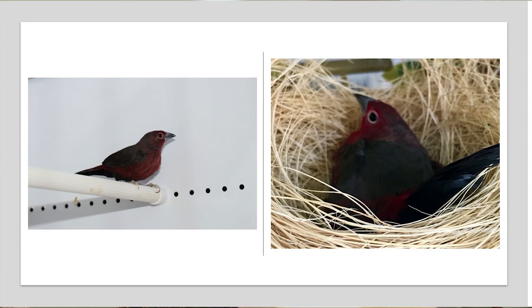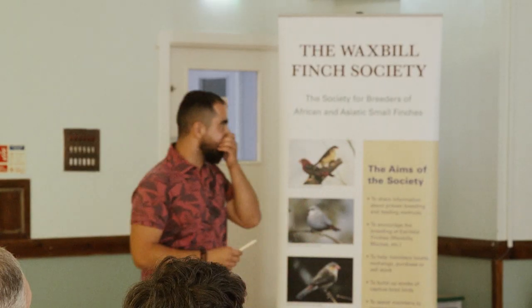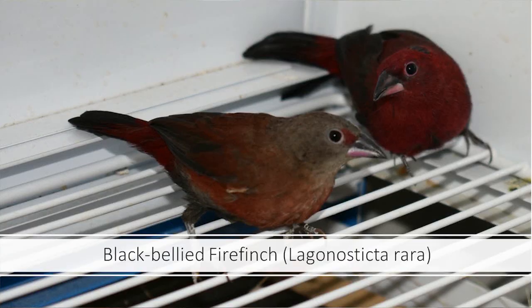On the next scale of difficulty, as I say, it's the black belly, Lonchura rara. Here it comes a little bit to a problem of parent rearing. It's not as easy as the other two species we saw, but it can be done. It's not so easy for a cage, for my situation.